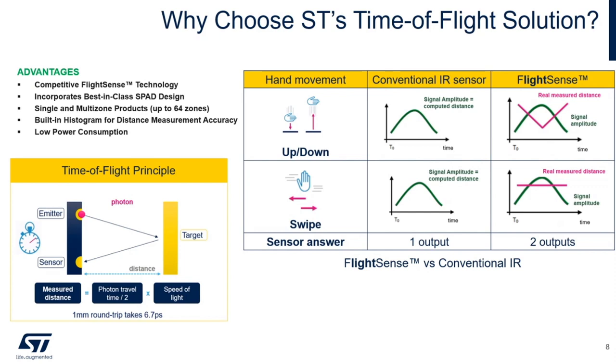Now, let's get into the technology of time of flight. The basic principle of our time of flight is that we're shooting photons and measuring the time it takes for those photons to hit a target and bounce back. And since we know the speed of light, with a very simple formula, we can determine the distance of an object. It is very different from your traditional IR sensor, which isn't very accurate.